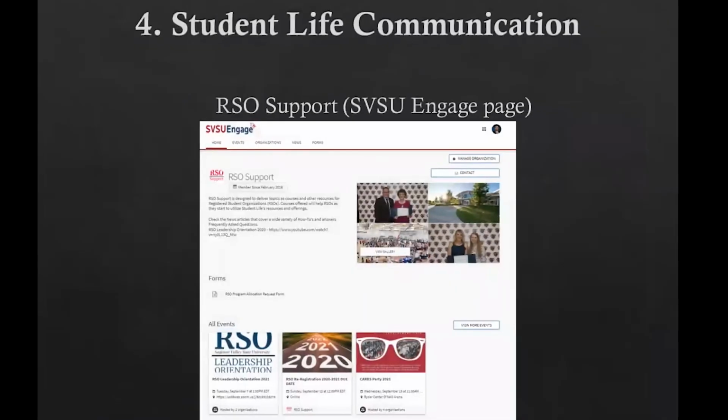And the third way that the Office of Student Life communicates to RSOs is through RSO Support. RSO Support is a page that is set up as if it is a student organization, but it is a resource for our leaders of student organizations. It includes event reminders, files, forms, and news articles that are written to be helpful, such as frequently asked questions, how to check your agency account, and allocation information.